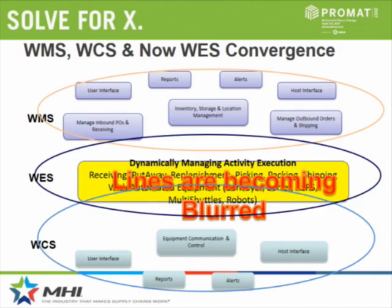So the bottom line is the lines are getting blurred. If you look at warehouse management systems, reporting, alerts, managing inbound PO receiving processes, you're looking at warehouse control systems, you're really seeing the warehouse execution providers moving upstream, right, but also moving downstream, okay? So again, just a good depiction of what's happening in the market.